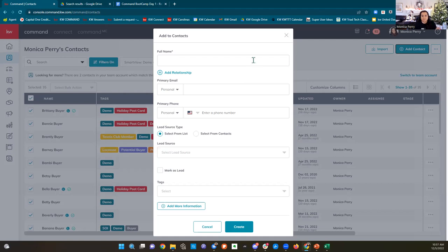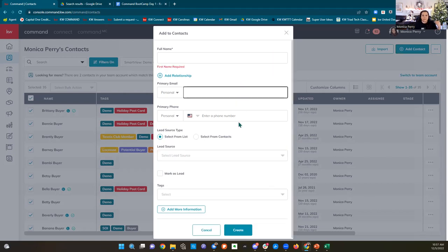So super important, but adding a contact is pretty simple. Full name, email address, primary phone number, lead source type, super important, right? Where did you find them? Are they part of baseball? I added baseball. Are they in your sphere of influence? Where did you get them from? Okay.